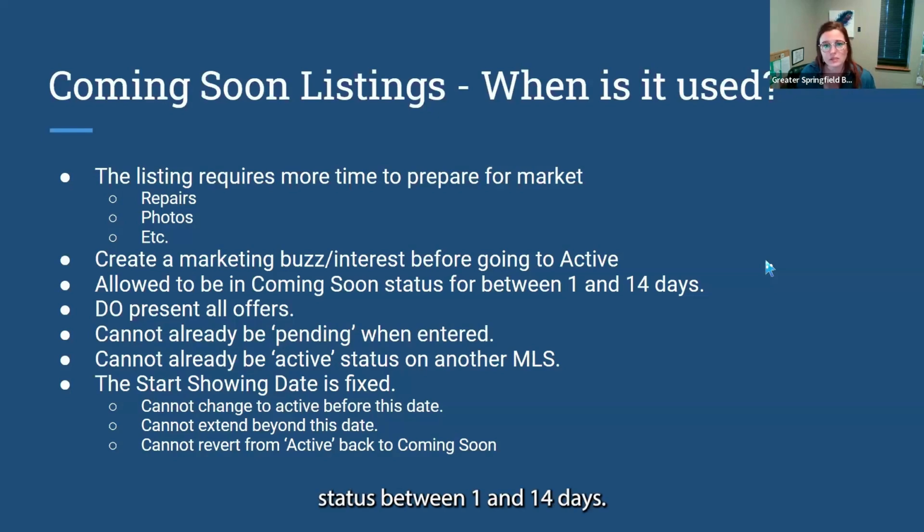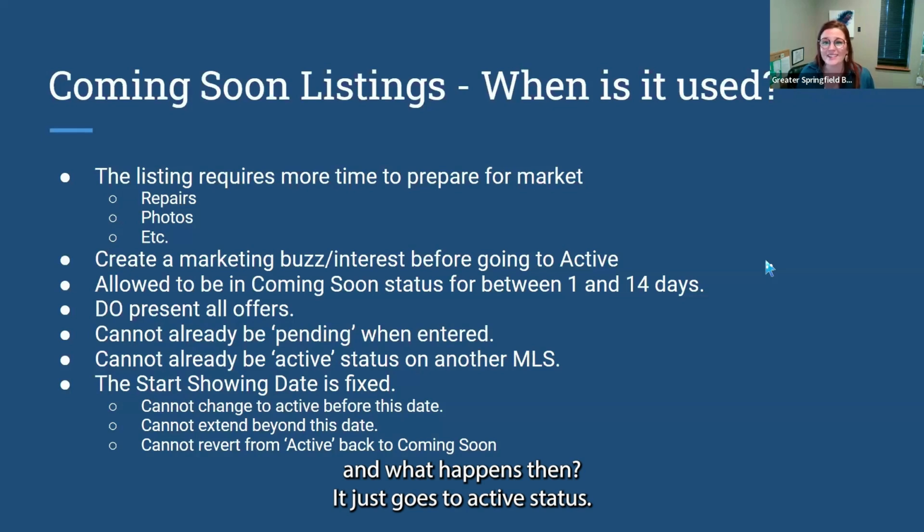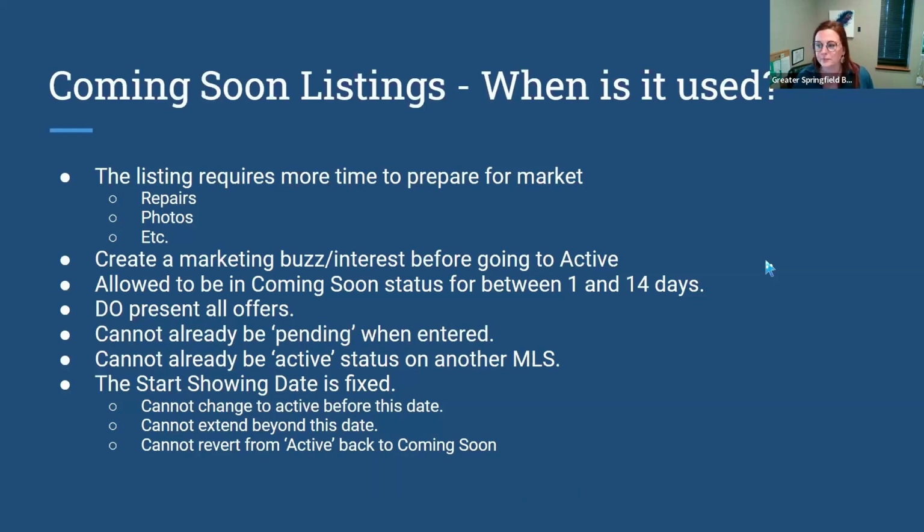You can use this status between 1 and 14 days. Believe it or not, we have seen people put it in with 0 days, and what happens then? It just goes to active status. So make sure it's at least 1 day from the current date and up to 14 days in the status before it's required to be active.